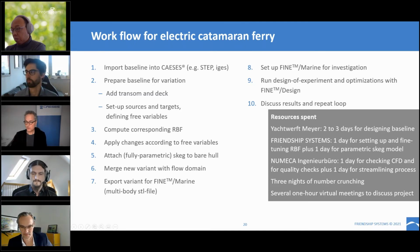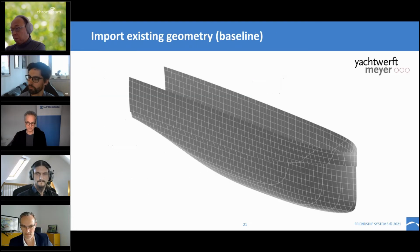Then NUMECA Engineer Bureau took over. They very quickly produced the first CFD runs, did checks and quality assurances. That all in all took a day, and an extra day for streamlining the optimization process. And then we just went for the number crunching, no interaction needed anymore. And then, of course, we met a few times for about an hour in virtual meetings. Well, in these times, we cannot meet physically anyway, and discussed the intermediate results and the final results.